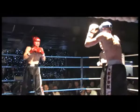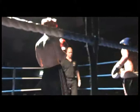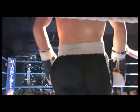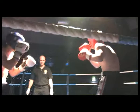Big right hand as they break there from Neil Wyborn. Stalking his man again. Those roundhouses to the body of Cahill from Wyborn have been good and hurtful. And the work rate's been good as well. That stiff left has caused problems. And a big roundhouse. Cahill catches it. He knows what he's done. Touch gloves and go again. Good sportsmanship from the samurai fighter.